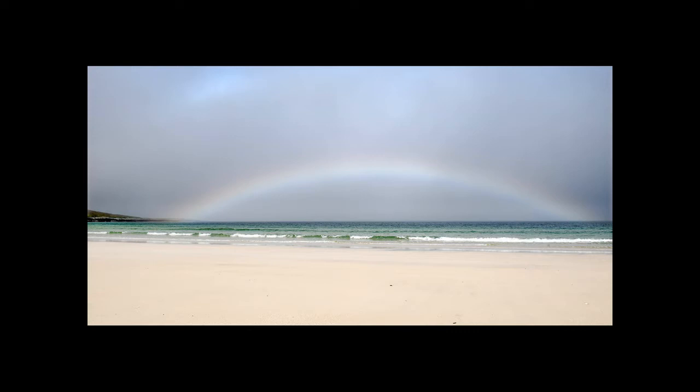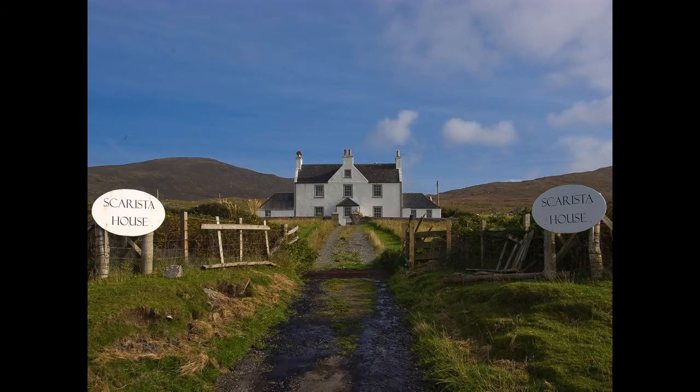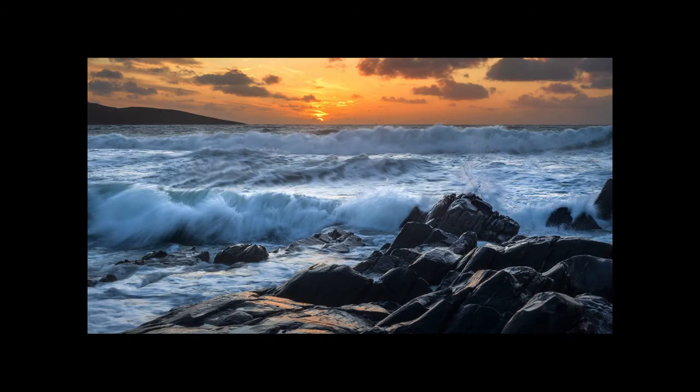Another fog bow, this time on Scarista Beach, with the slopes of Chaparval just peeping in on the left. Behind the beach is the historic Scarista House, a boutique restaurant with rooms, the oldest of a number of really good eating places springing up on Harris. Next beach along the coast is at Bosta. The next 3 photographs were taken here, some 2 minutes walk from last year's holiday cottage.